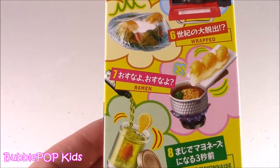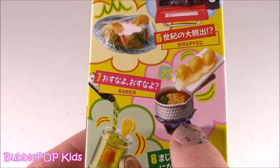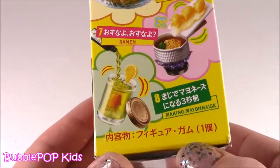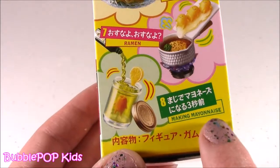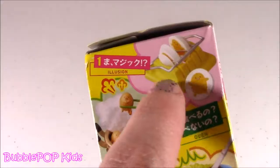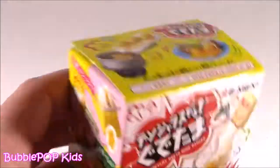Oh, now it's coming to me. I have opened one of these before. I got this one, ramen, where he was like sliding into that hot soup bowl. And we can get making mayonnaise. I actually hope we get this little egg chopper illusion. Let's see.